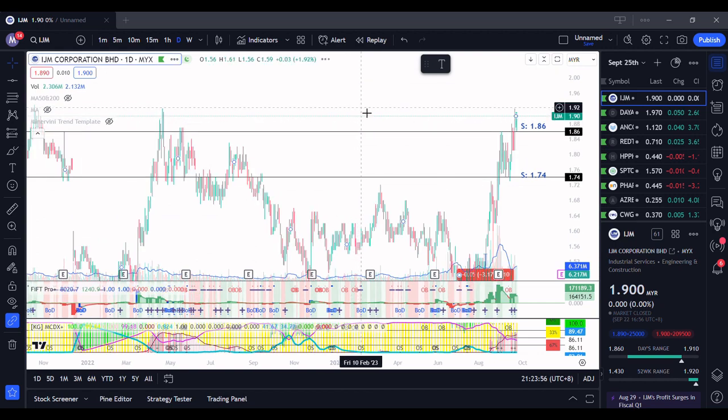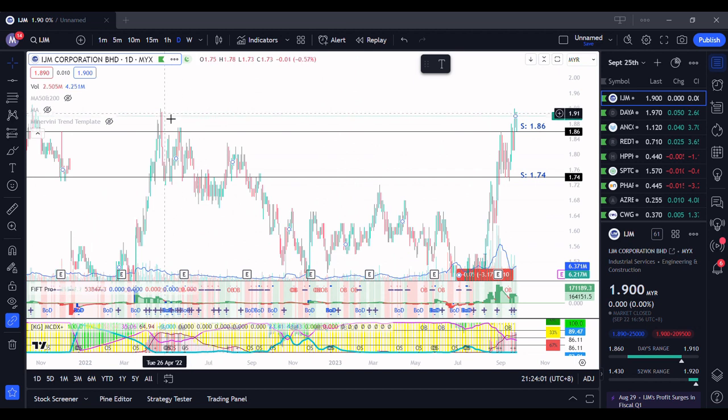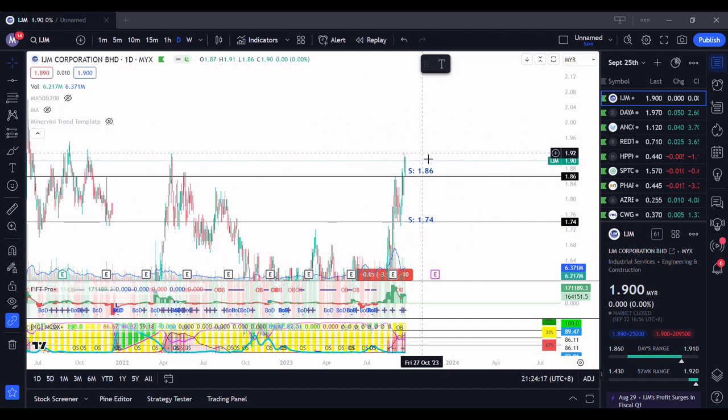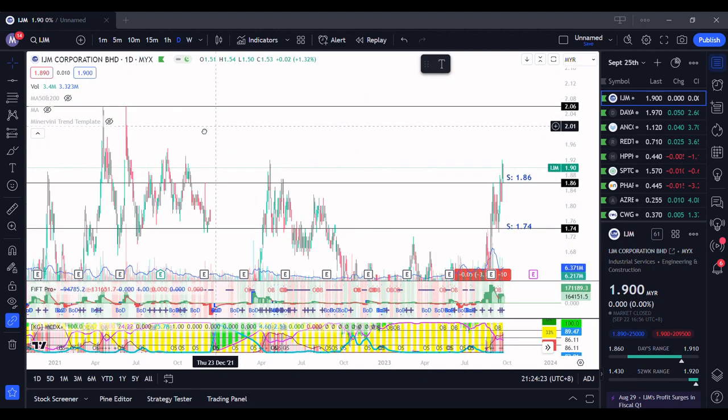So this 1.92 was already challenged the other day. This 1.92 is already above the 52-week high, but we are looking at April 2022. It was the April 2022 high lah. If it's able to break from 1.92, the next resistance that you may be looking at may be somewhere about here lah, 2.06.